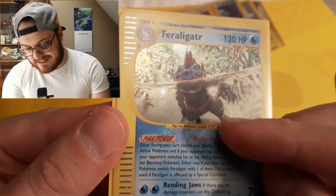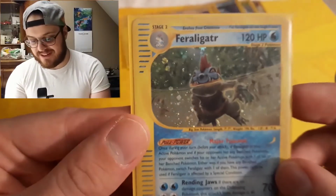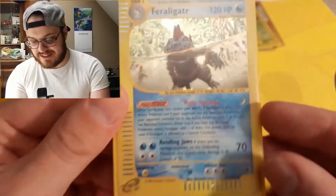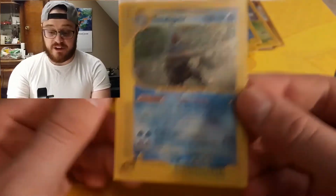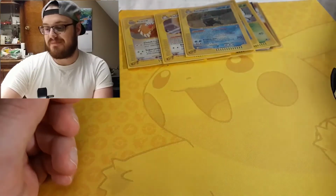The length is 7/7, so rather big Pokemon. Swimming in a swamp. Also Expedition Holo. And I also paid for this, I think, around 2-3 euros.